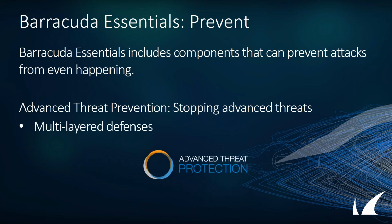The Advanced Threat Protection capability, ATP, is the latest addition to the suite. It gives you protection against zero-day attacks. This lets you stop things that have never been seen before, uses multiple layers of defense, does heuristic analysis, and more.